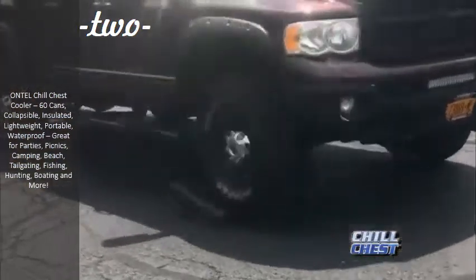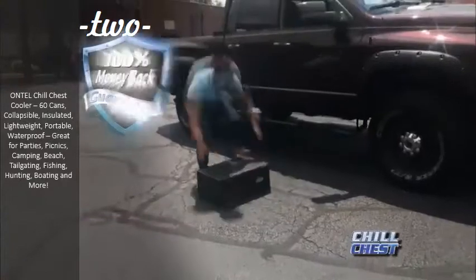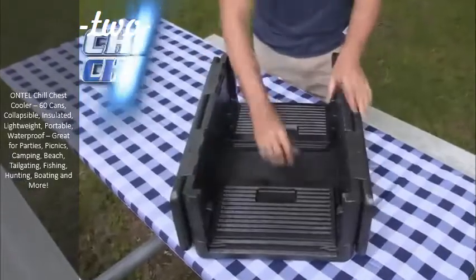Even after being run over by a 4.5-ton truck, Chill Chest works perfectly. And it's guaranteed for life. Introducing the revolutionary Chill Chest.